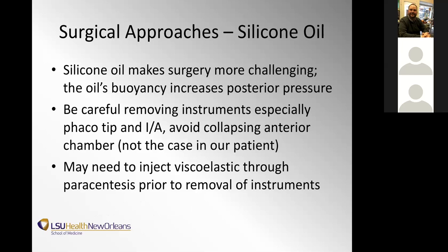Surgical approaches. So back to the surgery. Now we've got the Malyugin ring in, and these are just painting with broad strokes the issues that silicone oil can cause during cataract surgery. It makes surgery more challenging. The oil's buoyancy increases the posterior pressure. So you have to be very mindful of removing the instruments, especially the phaco tip and the IA, to avoid collapsing the anterior chamber. This wasn't the case in our patient. There wasn't any anterior chamber collapse.